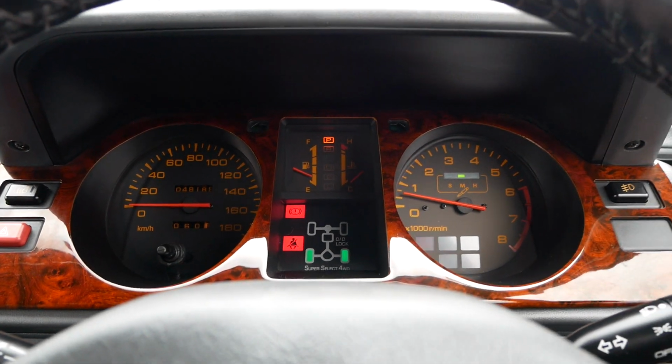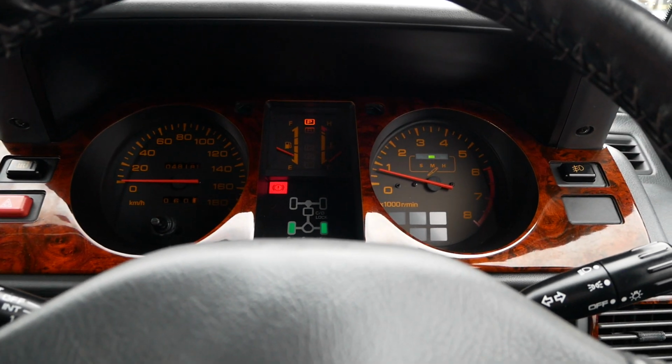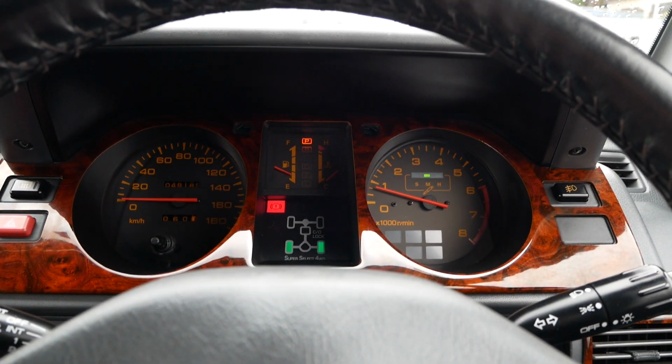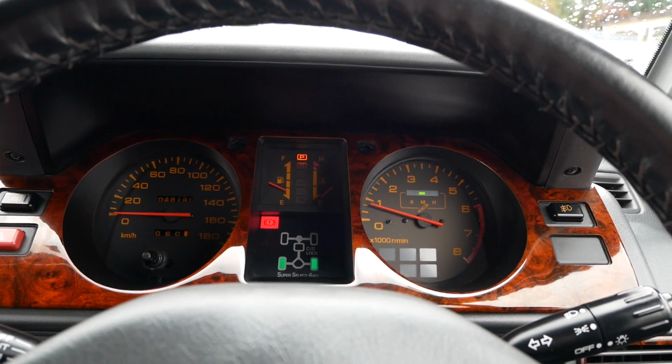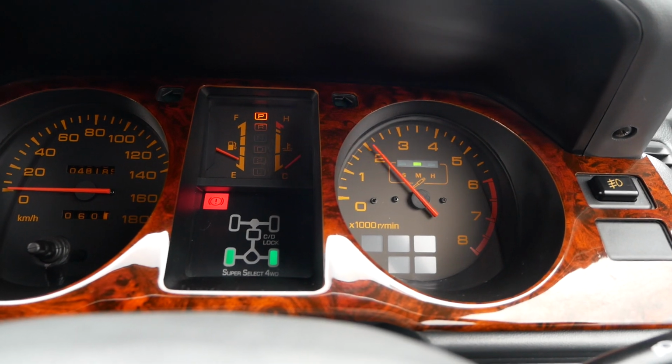It starts right up, runs super smooth. You notice it doesn't have that diesel clatter that we get out of every single other Pajero that we bring in. I think this might be our first gas engine. Yeah, sounds great.